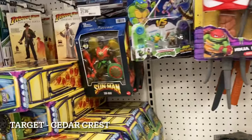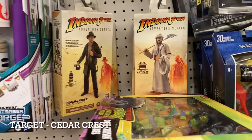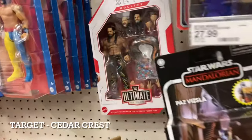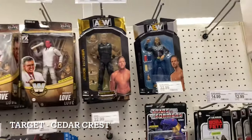Some more MOTU Sun-Man down this way. Indy's still here. There's the Dial of Destiny Indy. I don't think that was here last time. If it was, it was buried. And wrestling, we got a Seth frickin' Rollins here. Good to see for the Ultimates. Other than that, AEW still a ghost town.